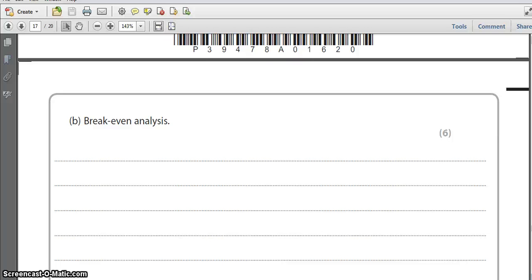Secondly, break-even is just an assumption. It's something you do before it actually happens, so it's a prediction. Therefore, break-even assumes that you will sell all of your products. In reality, this may not be the case because there is a large level of different businesses within the cake making industry. She has a lot of competitors, so she may not have the level of sales that she thinks she is going to. So break-even can be misleading because it assumes that you will sell all of your products when in reality you actually may not.